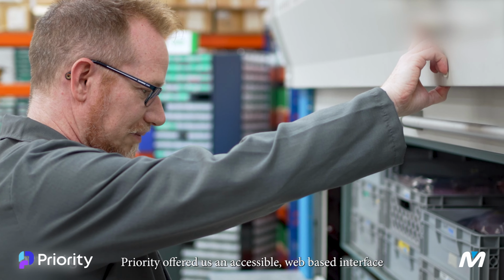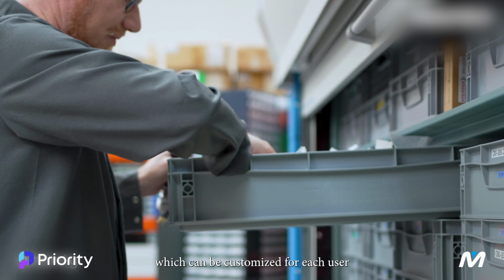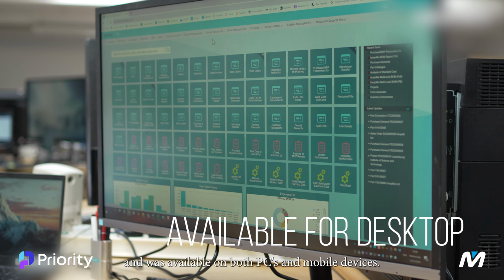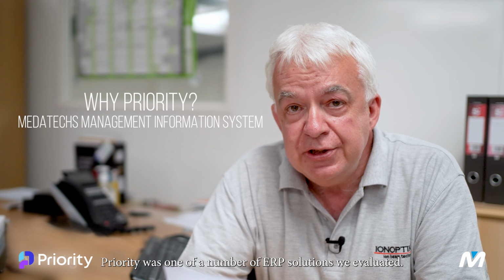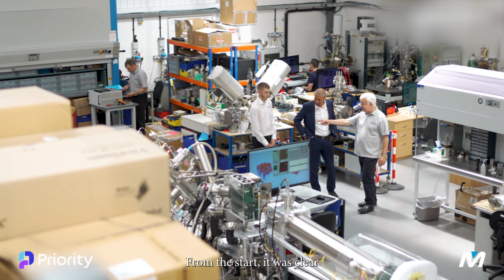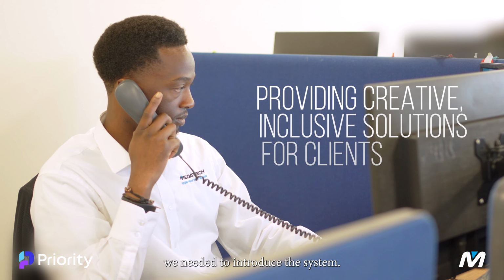Priority offered us an accessible web-based interface which can be customised for each user and was available on both PCs and mobile devices. Priority was one of a number of ERP solutions we evaluated. From the start, it was clear that Metatech would work with us to understand our business and provide the support we needed to introduce the system.